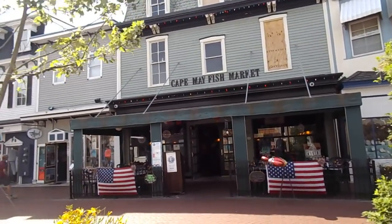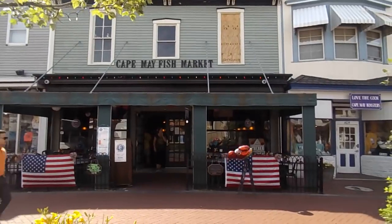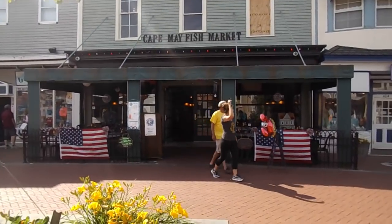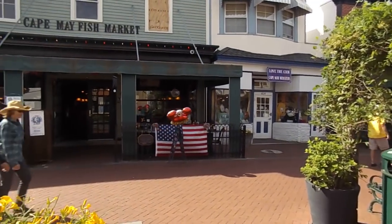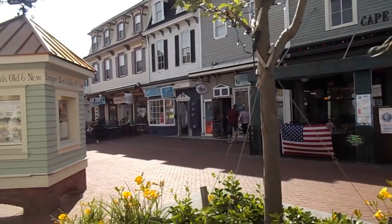This is another location that's housed many different popular stores over the years, and at one point was a bar downstairs and a restaurant housing upstairs. One of my favorite stores on the mall, Love the Cook, owned by the Craig family, who also owns Lucky Bones, the Washington Inn, and several other things around Cape May.